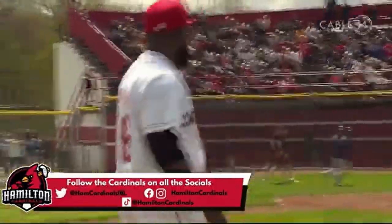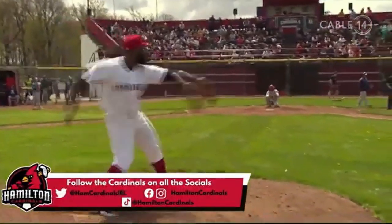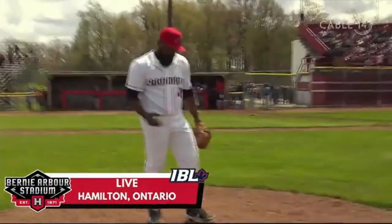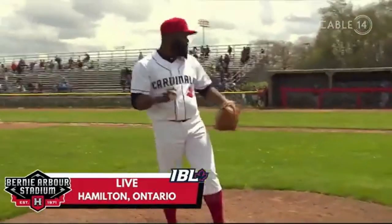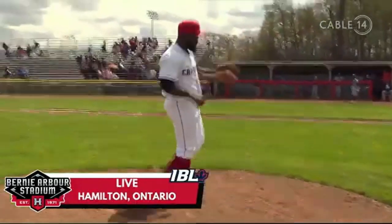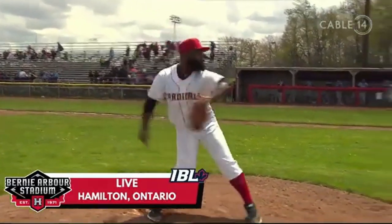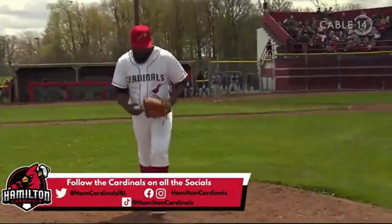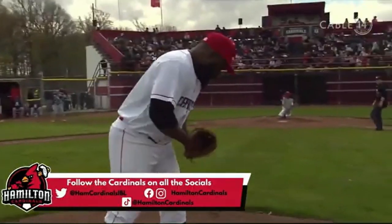Yep. Well-traveled in the major leagues, a sought-after closer for many years. I mean, he is in that upper echelon of guys that have ever done it. That he is, and it's going to be interesting to see him come out here and just do this on a regular basis for these Cardinals. And the confidence level that this has to give you for the Cardinals.